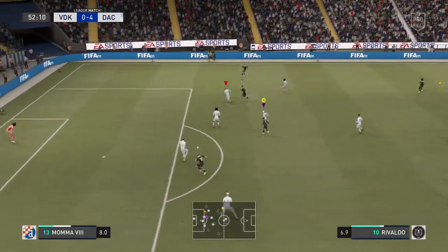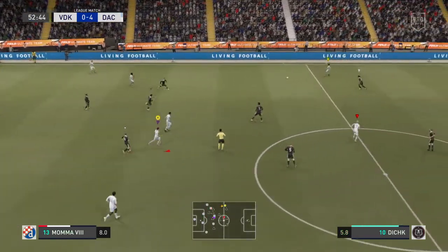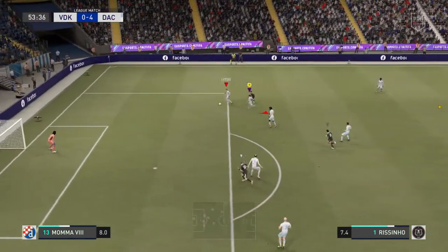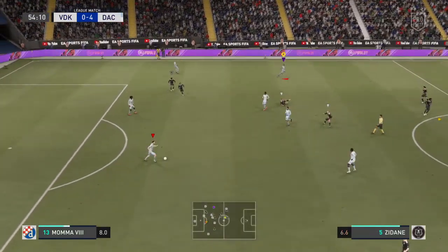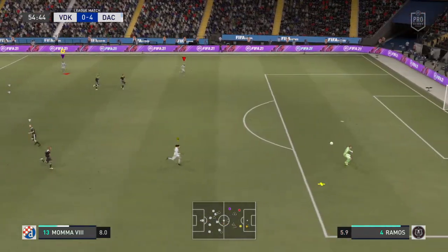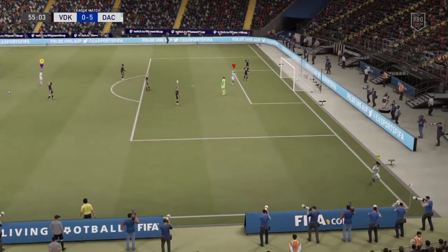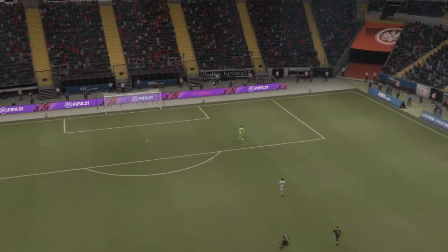An attack full of promise. He's lost it. And that will be the keeper's ball. Wonderful to have that in your repertoire.